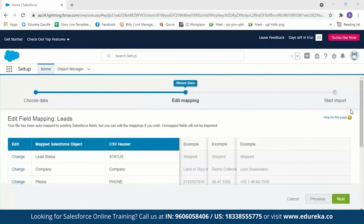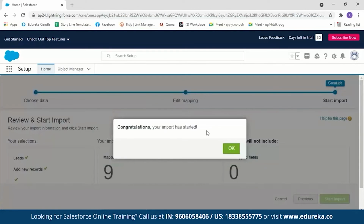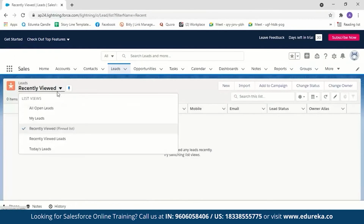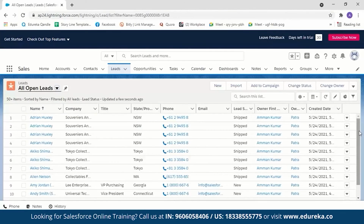Now one very important point to remember here is whenever you're importing any data, you should always have name, company's name, and lead status in your file. Then we'll click on next over here and we'll start the import. So you'll get a message saying congratulations, your import has started. Now after I click OK, it will redirect me to the lead console. So when I click on all leads, you can see my leads have started appearing.